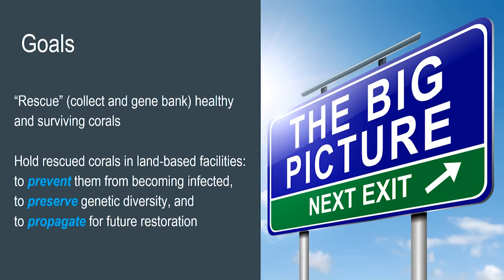As the overall goal of coral rescue is to collect and gene bank healthy corals, which will serve either as the parents of future generations of coral offspring that will be used for restoration, or as the corals themselves, it's important to consider a variety of criteria when developing a collection and biosecurity plan. These criteria include species prioritization, genetic management, health assessment, transport, system biosecurity, and system preparation.